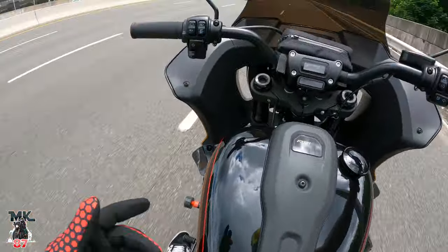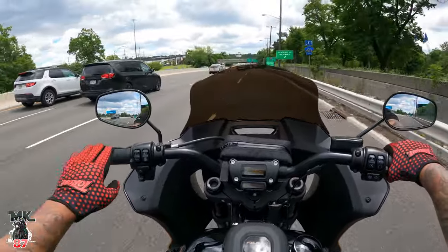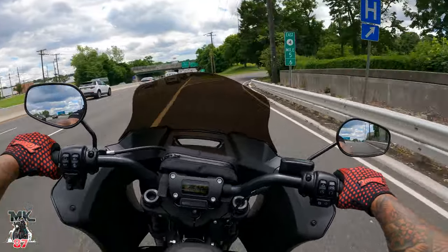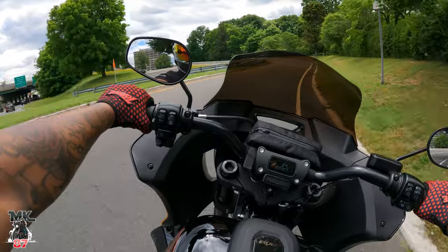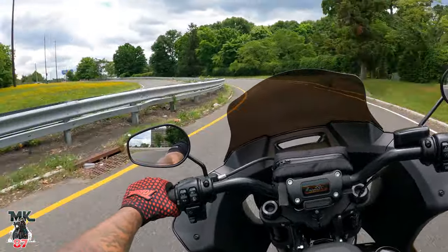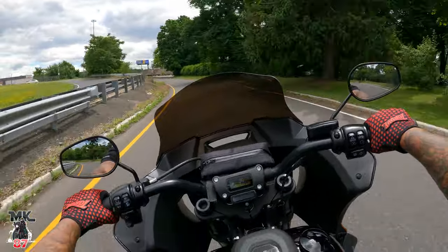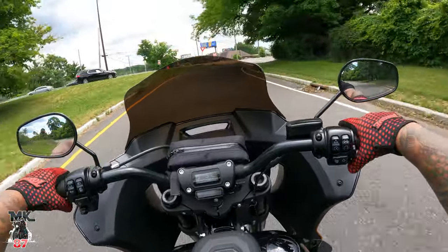You can switch out your mid controls for forward controls. You could opt for a seat that's going to push you back. And then your riser setup, obviously very important. That's going to change your riding dynamic right away, man. Right away. So to answer the question, is the Lowrider ST for taller riders? Of course it is. Why not?